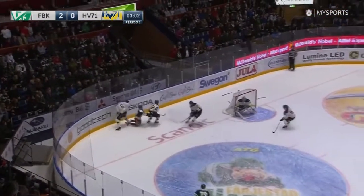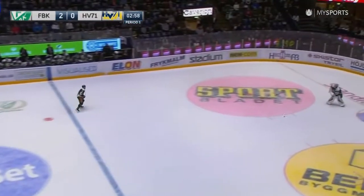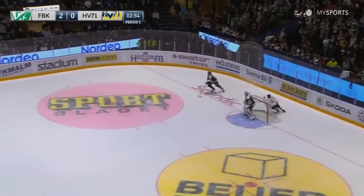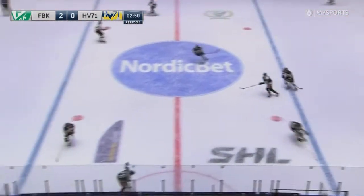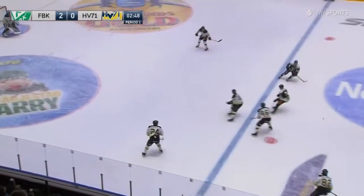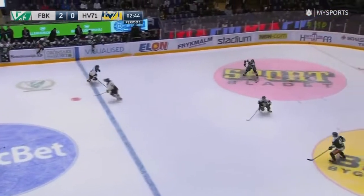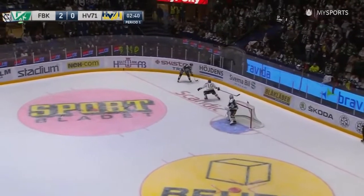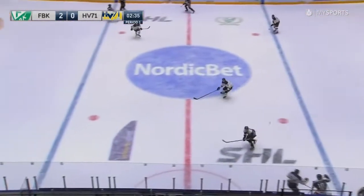Asplund along the inboards, all the way back to the line to no one in particular, as this one will come all the way back into the Färjestad end. Now Hudacek can't gain the line as Färjestad retreat back into their own zone. That one sent unintentionally to Haugen, who plays it back to his defenseman. And Millard throwing this one up to Nielsen.